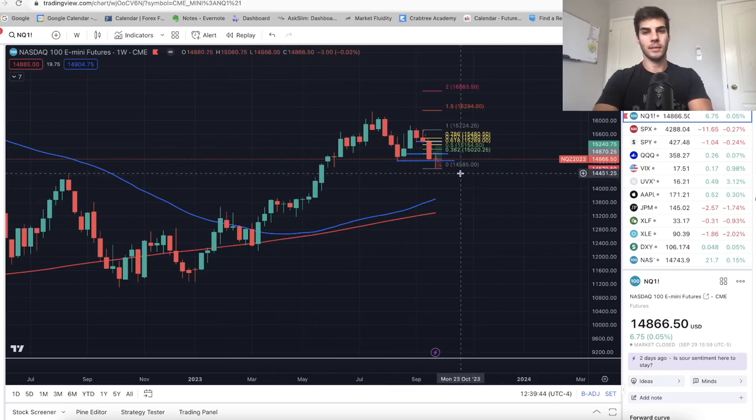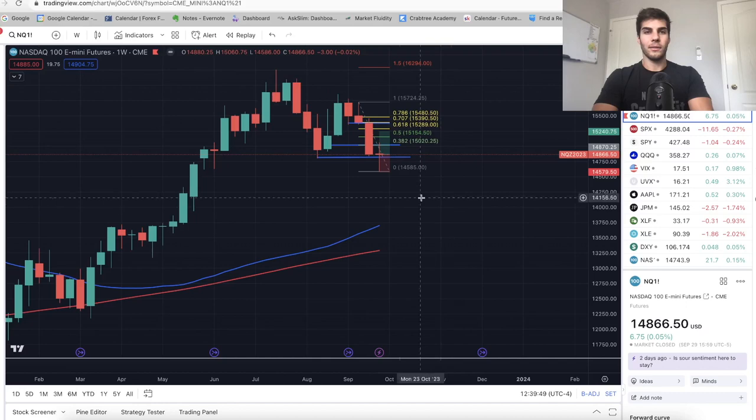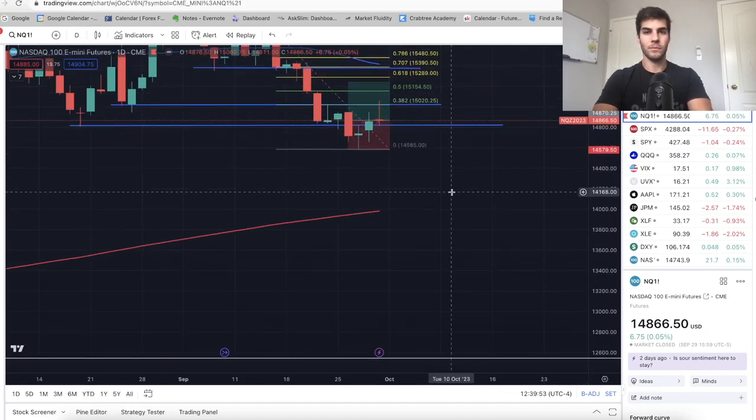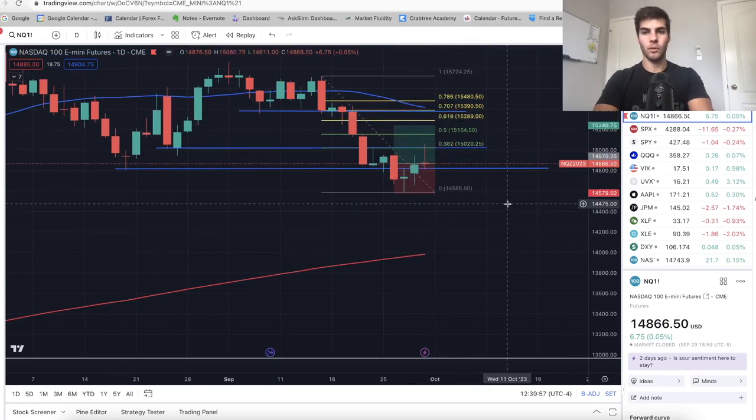That's the lowest I expect us to get. So basically, I'm in a long. I'm still kind of in the camp that we are going to push up and most likely just get to my target, 15,240, roll over at some point in October, sweep these lows one more time, get down to 14,400, and then that'll be a bottom.